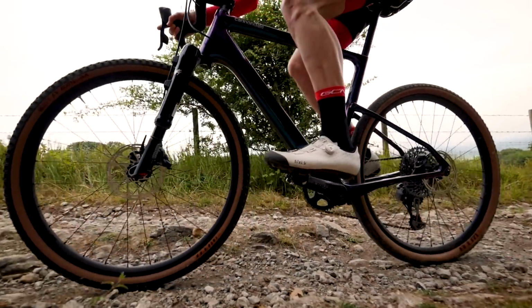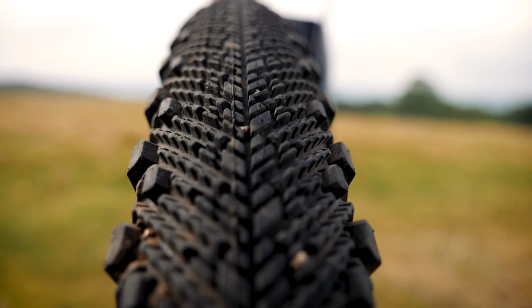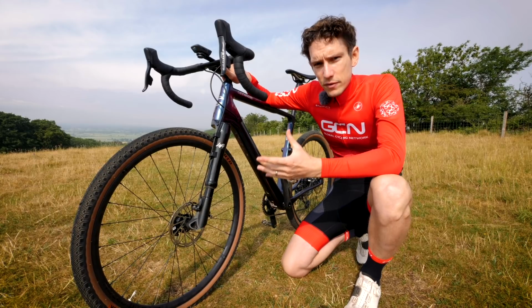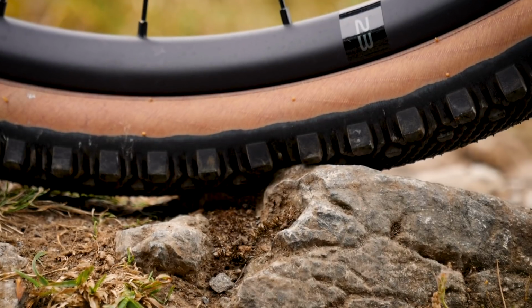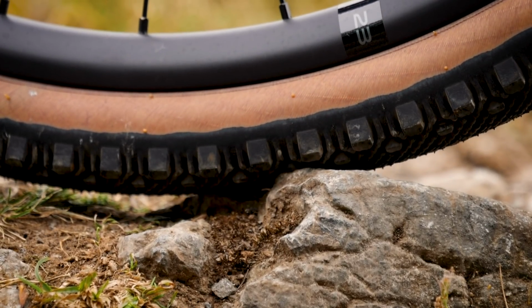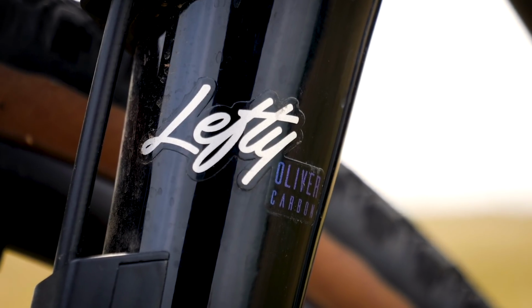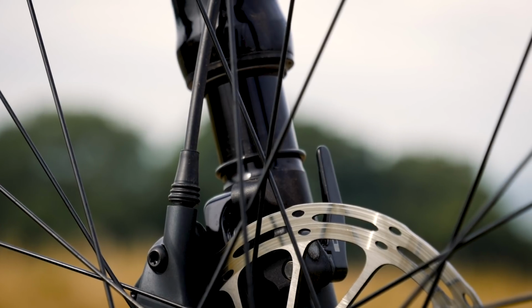You always have suspension on your bike thanks to your tyres, but with mechanical suspension, you take it several steps further on. So with this 47mm wide tyre, you can see you've probably got about 30mm of travel before the ground would hit the rim. With this Lefty Oliver fork, you've then got an additional 30mm. However, the 2 things are not the same at all.